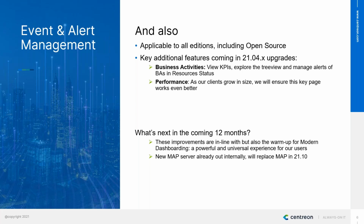The other main work we have for the 12 coming months is the map server. So for those of you who have been using it, we have had this server for many years now, and it's time for it to retire, and we have a new version already available internally. We're working on making sure everything is neat and getting it ready for the 21.10.